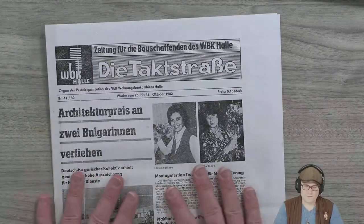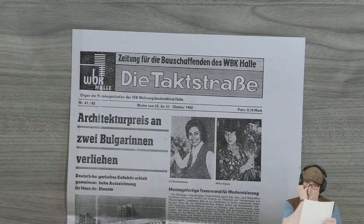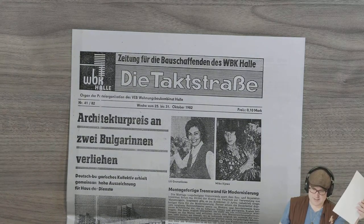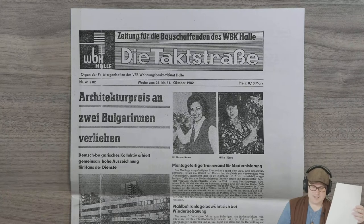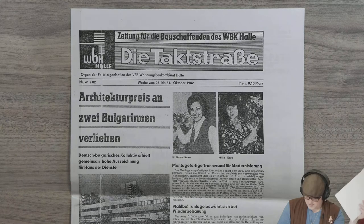And then we have some newspaper article. This is from a German newspaper, Die Tagstrasse. Dated 31 October 1982, it announces an architectural prize bestowed on two Bulgarian architects, and then it has pictures of Lilia Gramatikova and Milka Ibieva.